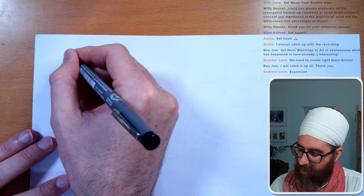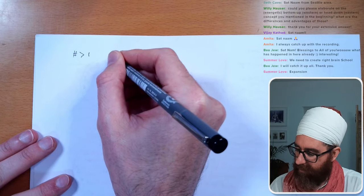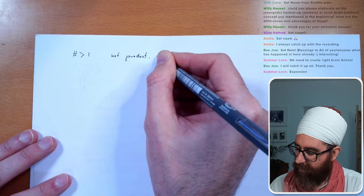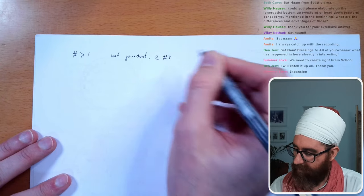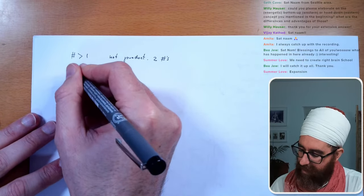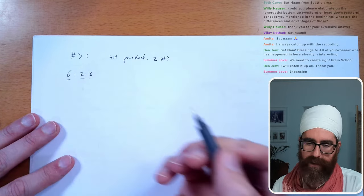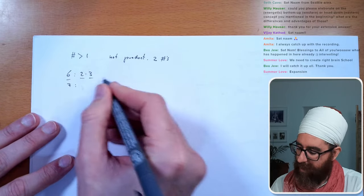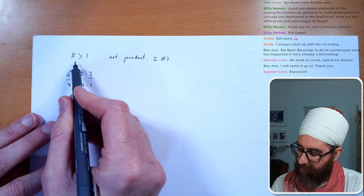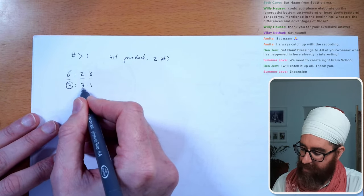A prime number is a number that is more than one, and it cannot be a product of other two numbers. So it can only be a product of one and itself. So for example, let's say number six can be 2 times 3. This is a product of two numbers, so 6 is not prime. But number 7 can only be a product of the two numbers 7 times 1. It cannot be any other combination, because we said it's more than one, so this has to be a prime number. So a prime number is only divisible by itself and one.